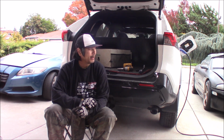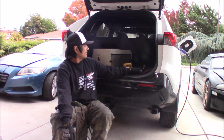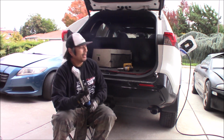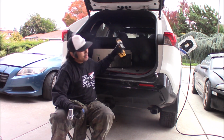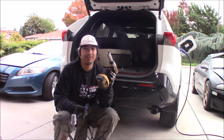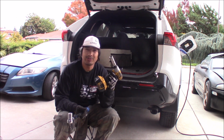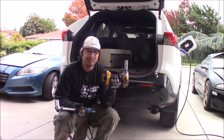I guess the most important thing is to have the torque wrench, guys. This definitely helps a whole lot. The impact gun, if you got one of these, makes it really easy. And then yes, obviously you're gonna need a pretty beefy jack.